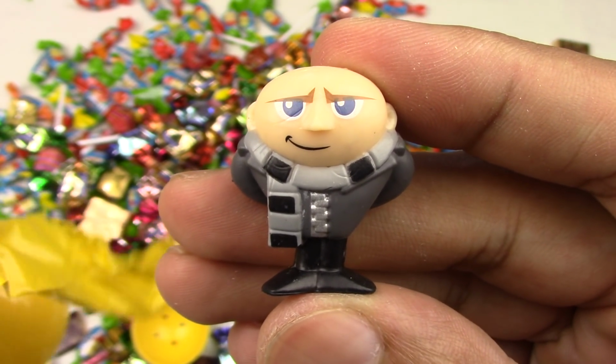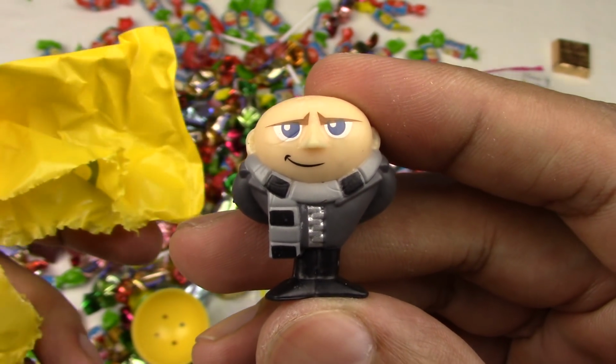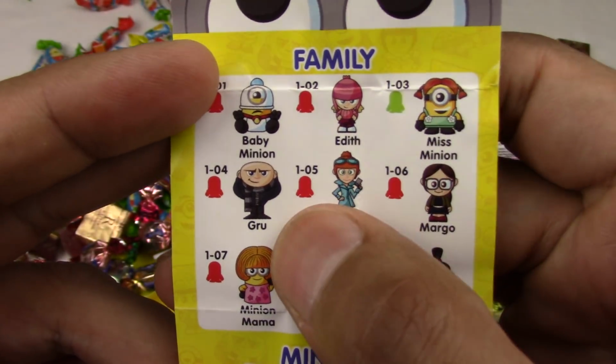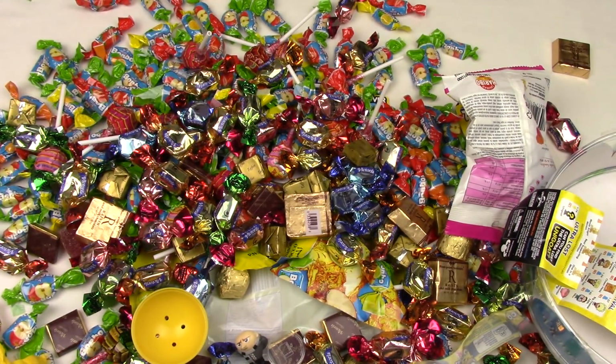It's Mr. Minion. It's actually this one, the Gru. Nice, we got the Gru. So nice. Let's go on.